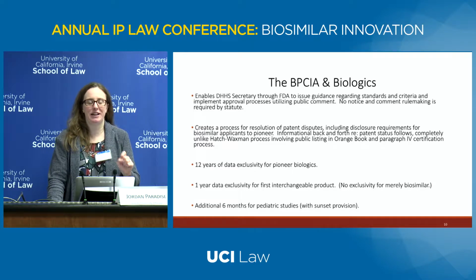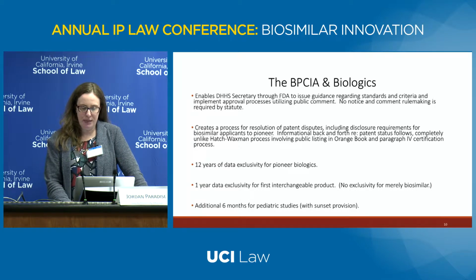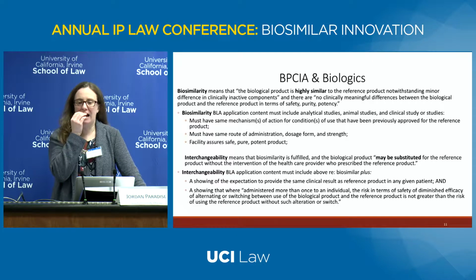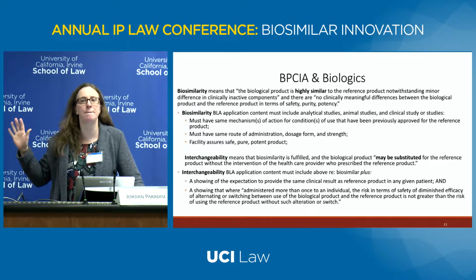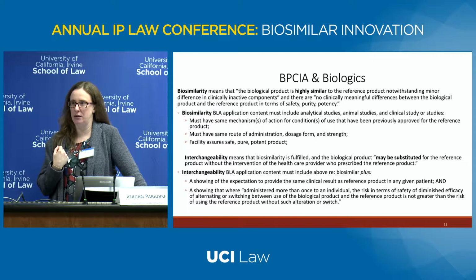Pioneer biologics will be given 12 years of exclusivity, and there's 1 year of data exclusivity for the first interchangeable product. And then there's pediatric study exclusivity as well. Now, I'm not going to read through all of this. I just want to point out that the BPCIA does provide some bounds for what needs to happen in order to show biosimilarity and interchangeability.